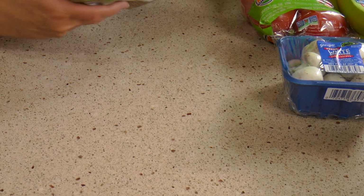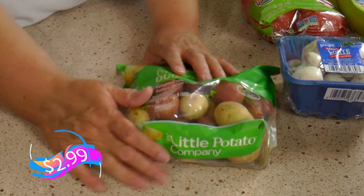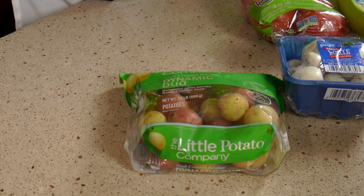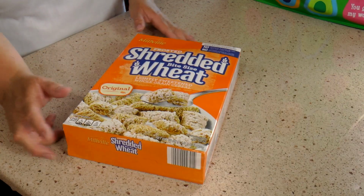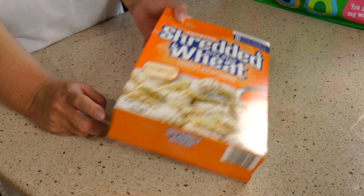I got these potatoes for roasting from the Little Potato Company. These are little baby potatoes. And I got some green seedless grapes. Eric got himself some frosted shredded wheat cereal. Fake brand.